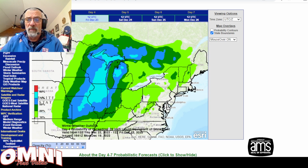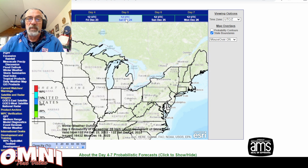So that light blue area probably is where you're going to see the heaviest snow out of this particular storm. Notice in the Northeast, back over to parts of Pennsylvania, some lead moisture comes up. There's a small chance for at least 3, mainly in upstate New York, Vermont, New Hampshire, and then in the Adirondacks, they got a small area there where there's a 30 to 50% chance.